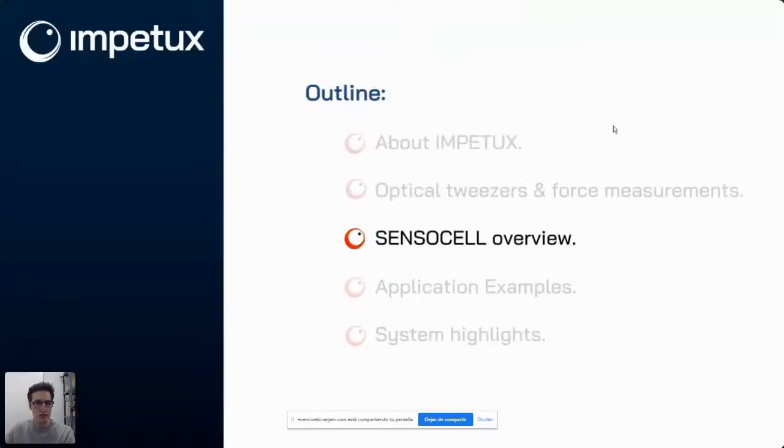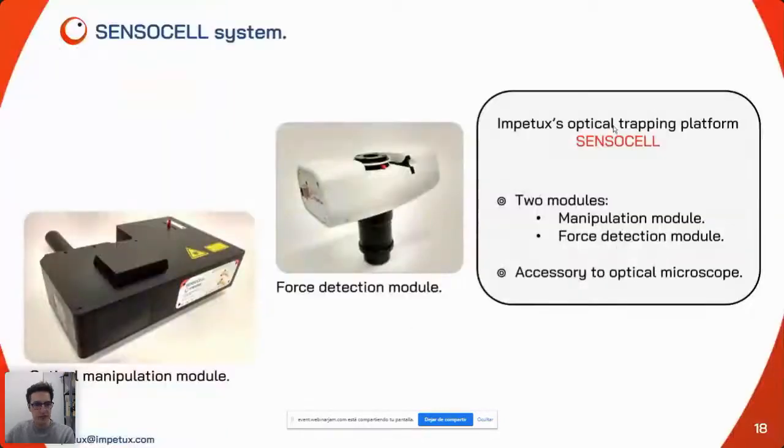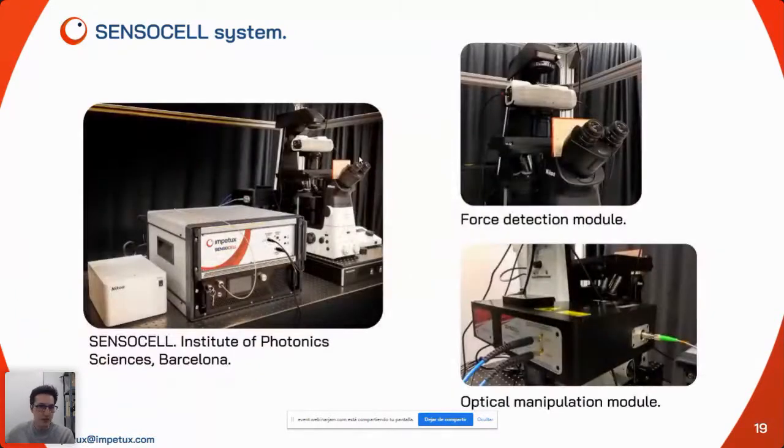So let's now see a little bit about the system. There are two main models. We have the optical manipulation model that generates the optical traps, and then we have the force detection model. These are both accessories to optical microscopes. This is a photograph of a customer setup in Barcelona. And this is a close-up of the force detection model.